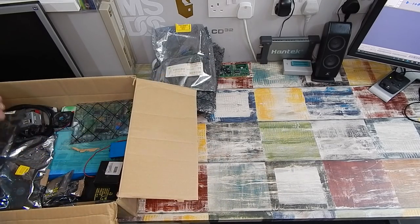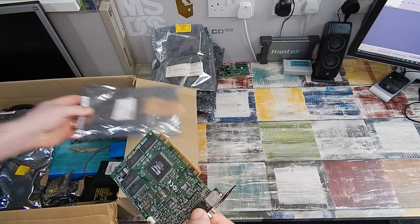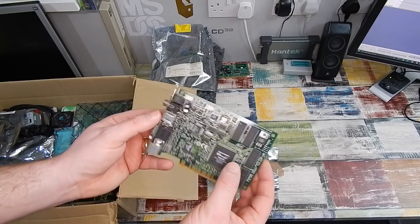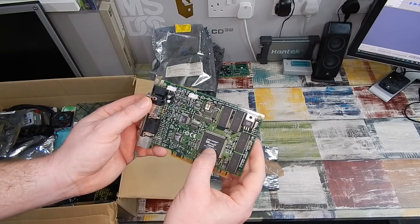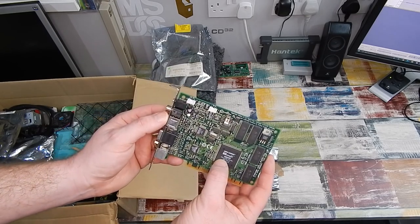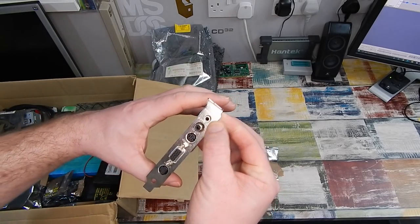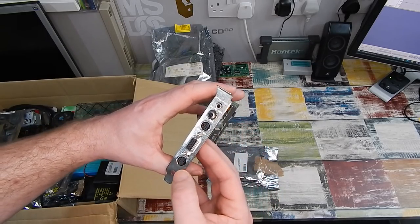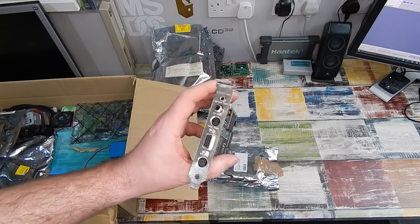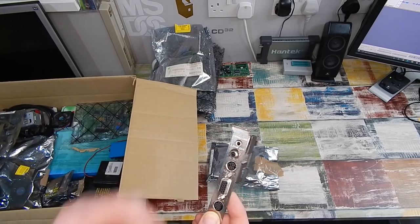So, other expansion cards then. This is quite an interesting wee card. I actually had one of these back in the day. So this is a Sigma Designs Real Magic. And effectively, all this is an MPEG-2 DVD decoder card. So we get audio output, digital audio, TV out, VGA, and VGA in. Now, unfortunately, I don't have the breakout cable to get us the VGA in. In the very least, I'll be able to get TV out of this here to be able to test it.